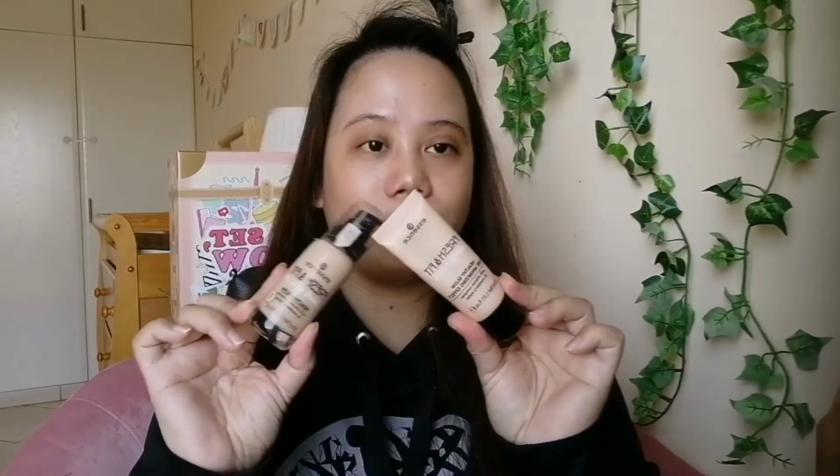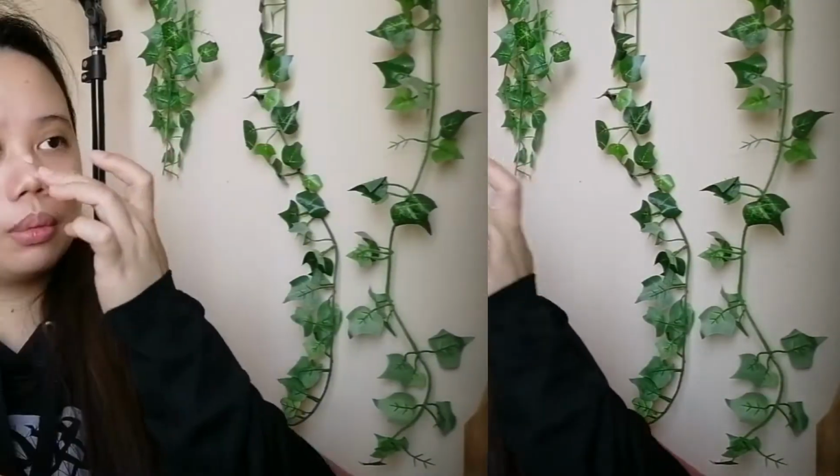So, here. Okay, so for my foundation, I'll be using this Essence Fresh and Fit Awake Makeup. I am in the shade of 20, Fresh Nude. Madalas ito yung combo na ginagamit ko, primer and foundation. Sometimes I use my primer with this L'Oreal Too Much, pero mas gusto ko siya with this one. Ito yung gagamitin ko today. Sira yung pump nito, kaya tinatanggal ko siya. Konting amount lang yung gagamitin ko.